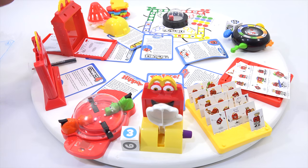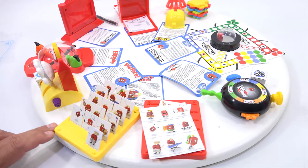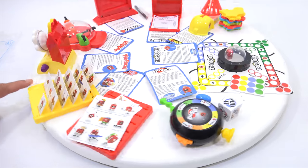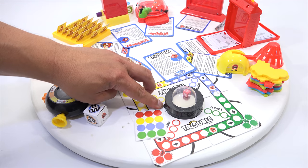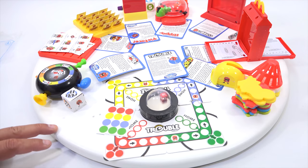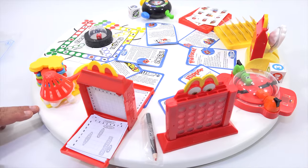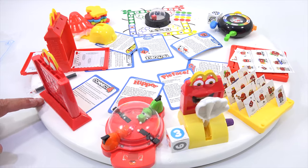They barely fit on my spinner, so I had to rework it to get them all to fit. And then I did add these in here so you could see what they look like. And then the Trouble, I didn't notice originally, there is a little black divot there that fits into the yellow side of the game board. And that's it. 2018, the Hasbro Gaming Collection from McDonald's Happy Meal.